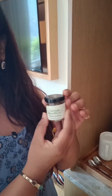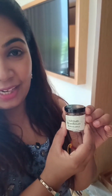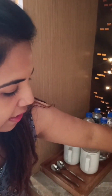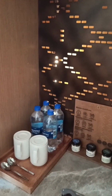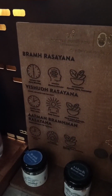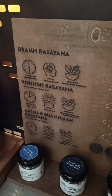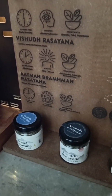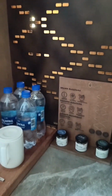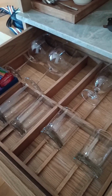We'll walk ahead to one of the best parts of this room, which is the tea place. If you look at it, there are various forms of teas, and this is very different. I have never seen it in any of the 5 stars. There are different herbal teas for stress relief, for getting a nice sleep, and for giving you a lot of energy. I'm going to make sure that I take a couple of them home. They have a nice cabinet which has creamers and everything.